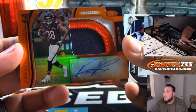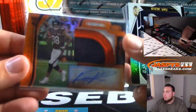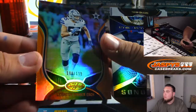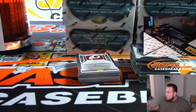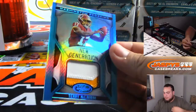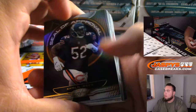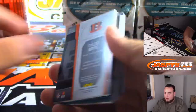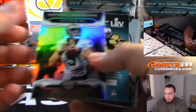$299. Riley Ridley for the Bears. Ooh, nice patch to 200 or 299. Bears, Glenn. Dalvin Cook to 450. 199, Leighton Vander Esch. Terry McLaurin, nice patch there. To 35, Redskins. $399, Christian Miller, Panthers. Tyler Boyd, $299. Bengals, Chris Parent.